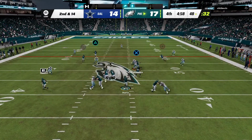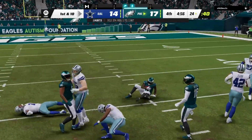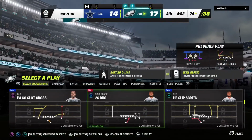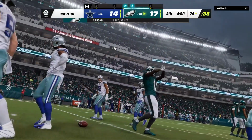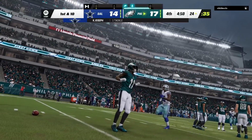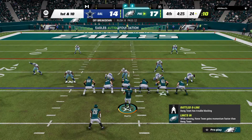Throwing on 2nd and 14. Hurts. And this is caught. It's Brown. And he's going to have another first down here as the tackle's made at the Cowboys' 24-yard line. A really good pickup of 28 yards. These guys certainly have no interest in hiding what their intention is. They're absolutely showing it. They're definitely not going to sit on this lead here in the fourth quarter.